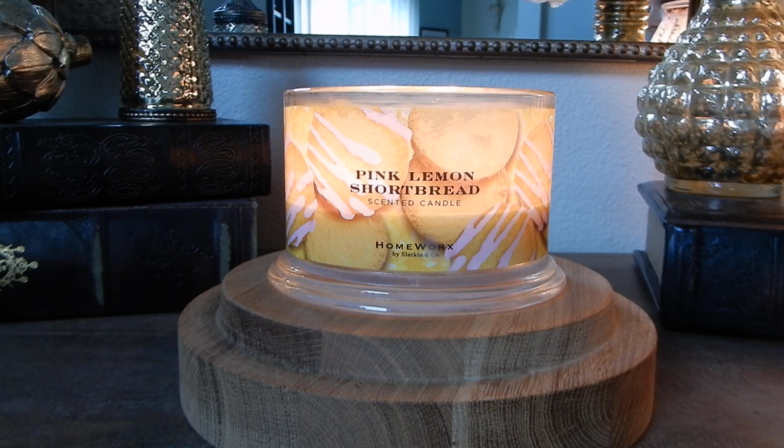I have not had it in a hurricane, although I feel like I could try this in a hurricane to see if it would amp it up just a little bit, because I do have a beef with this one. There's a beef. We'll get to that part. But let's go ahead and talk about the fragrance notes. I'll tell you what I get, and then we'll talk about strength and throw, and then we'll compare it to the Limoncello Cupcake.